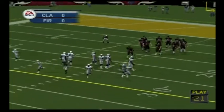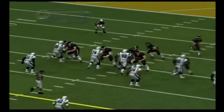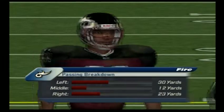Third and long. Number 18 throws left. Pearson with the reception. Gray brings him down at the 31.